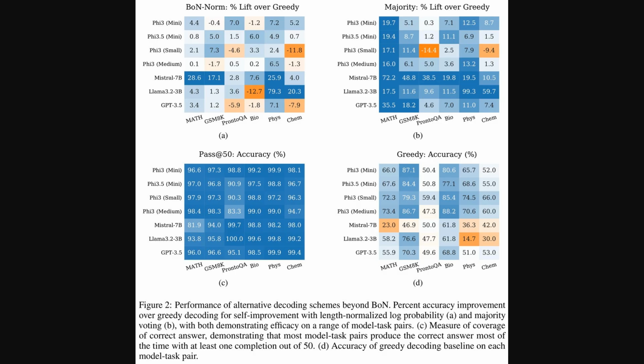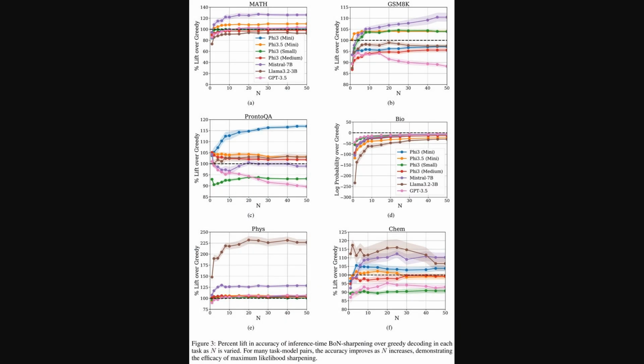within 50 tries. Okay, building on that, figure 3 gives us a broader view across several different tasks, like math, GSM-8K, and others. It plots the percent accuracy lift from using best-of-n sharpening over the standard greedy output, as n, the number of samples, increases. We can see from many models tested, like the Phi 3 series and even GPT 3.5, accuracy generally climbs with n, really showing this inference time sharpening works effectively across the board.